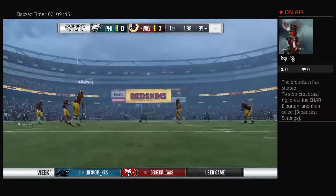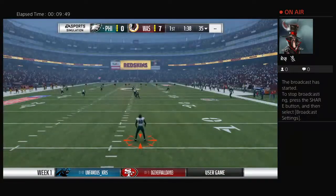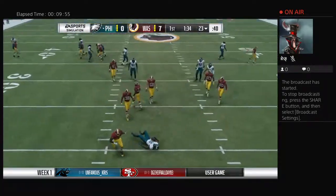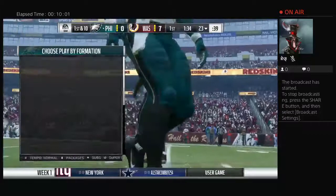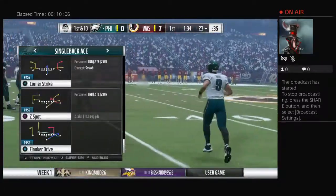So the defense creating some points, not only getting the interception, but then returning it to the end zone for the pick 6. This one taken from the 7. And he'll get across the 20 before he's brought down at about the 23-yard line. The Eagles offense now gets set to head back onto the field.